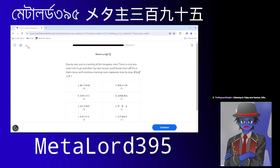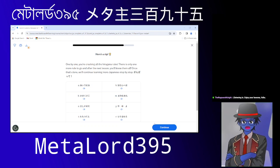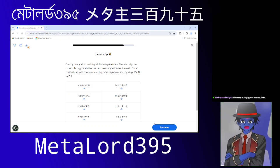We're cracking all the hiragana rules now, guys. There's only one more rule to go, and after the next lesson, you'll know them all. Once that's done, we'll continue learning more Japanese step by step. Ganbatte.